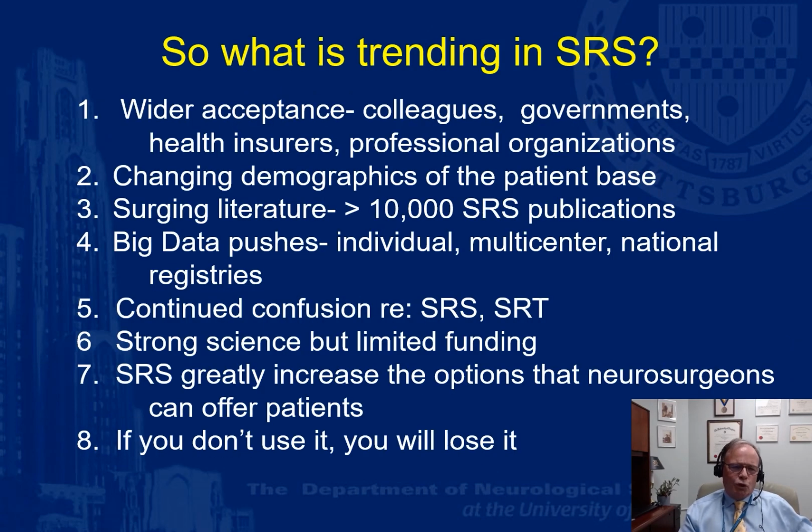So what's trending in radiosurgery is certainly wider acceptance from our colleagues, governments, health insurers, and professional organizations. More and more different entities are being treated based on extensive publication that's been created over these last 30-35 years. More and more multi-centered big data pushes are establishing its long-term value. Sometimes there's still confusion about what constitutes radiosurgery versus radiation therapy when done with guidance or stereotactic principles. There is increasingly strong science, but better funding would certainly help to sort out some of the ultimate roles.